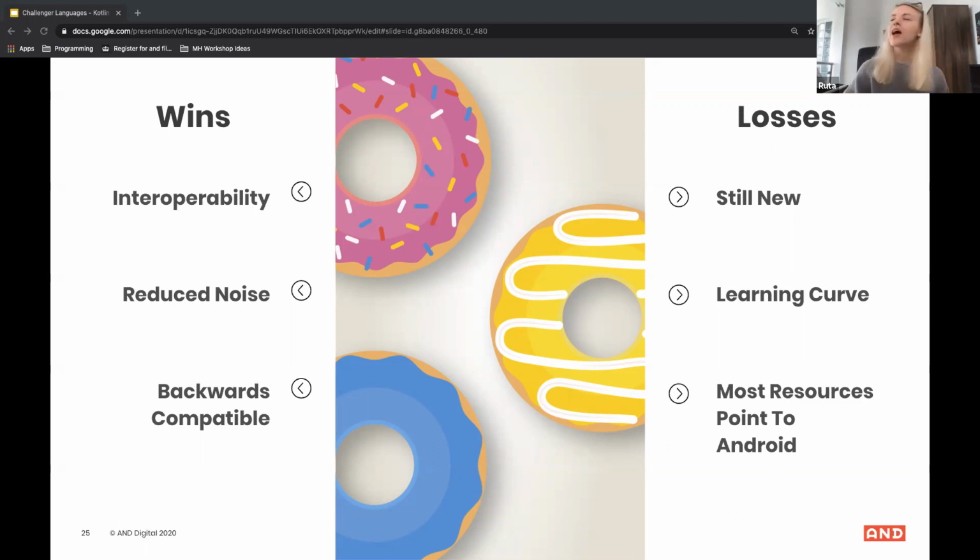But it of course has losses. Nothing's perfect in this world, so we have a few issues. It's still fairly new, like I said earlier, comparing it to Java, which has been around for well over 20 years. Kotlin has been around for less than a decade. There are still teething issues. They are still learning from it. And also its use cases are changing. So there's a lot that can possibly go wrong, but they have a lot of support for it.